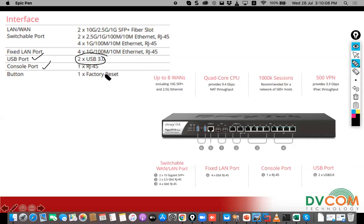And in case you want to reset the device, there is a reset button. You can take a paper clip and hold it for 5 seconds or 15 seconds, then the device will automatically reboot and go to factory reset. So this is the overview of the specifications.